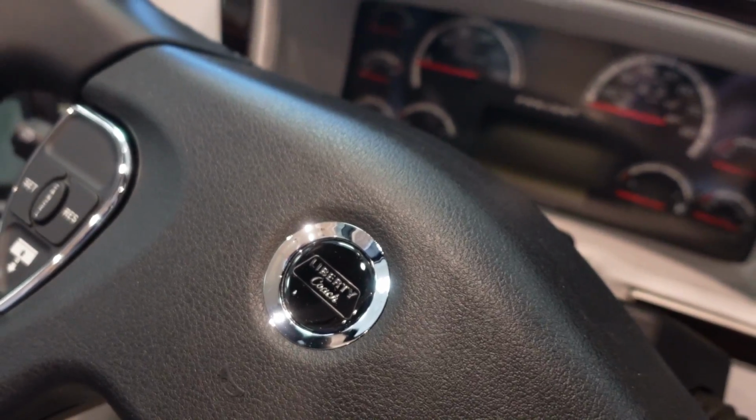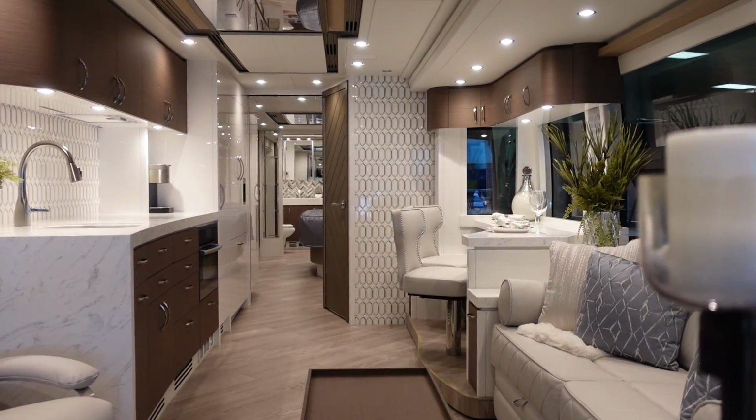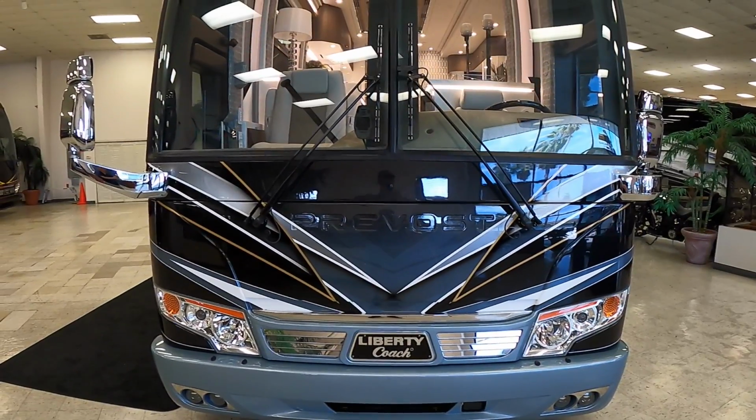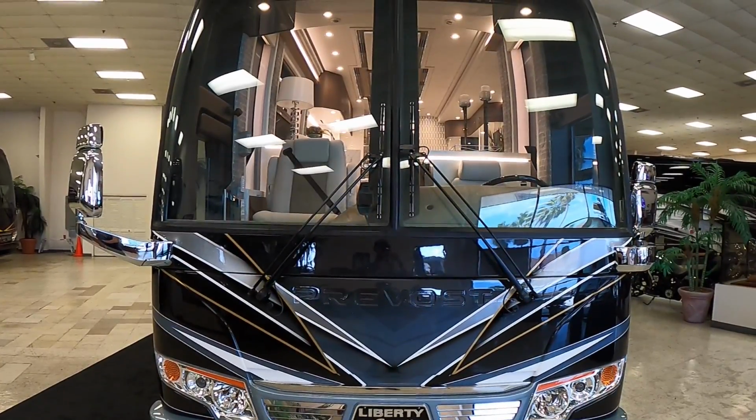What's going on, sir? Well, this is a brand new, hot off the factory press. Just got here last week. 2022 Liberty H345 triple slide with 2 super slides in the back of the coach. It's got a new interior design to it as well, some new features that we just came out with. It's pretty exciting. I've heard a lot of people say Liberty Coach is the finest motor coach in the world. What separates you guys from any other motor coaches out there?